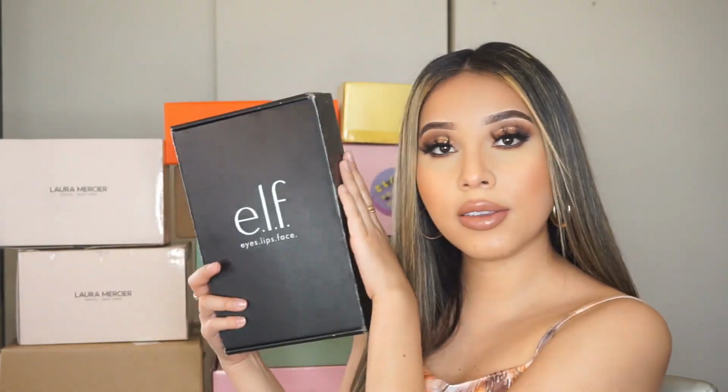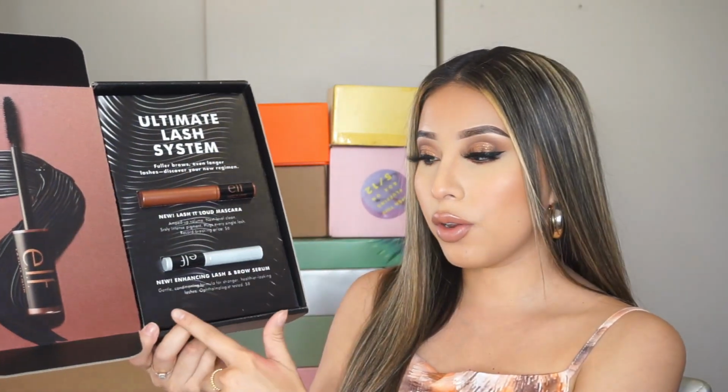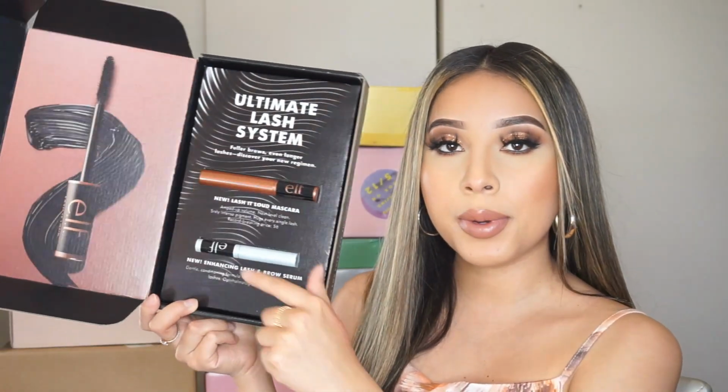So next is e.l.f. Cosmetics, one of my favorite brands. So let's see what they sent over. So they sent over their new Lash It Out mascara, and they also sent over the new enhancing lash and brow serum. I'm so excited to try this one right here because it says that this makes your brow and lashes stronger and healthier looking.